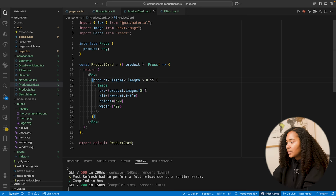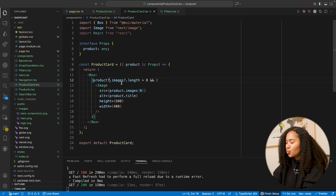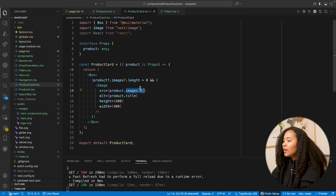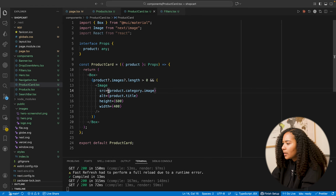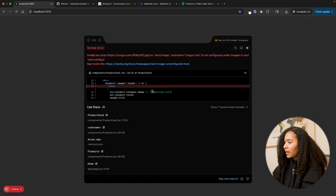Invalid source prop, because now it has no image. Okay. Let's do product, maybe a product category dot image. I think that was the other option there. Invalid source prop. Interesting. Let me give it a fallback, images / logo, right? Just give it something to fall back to and see if that still doesn't work.